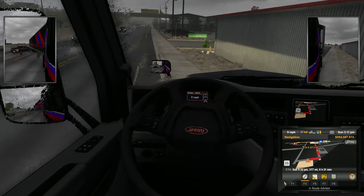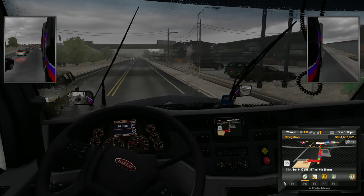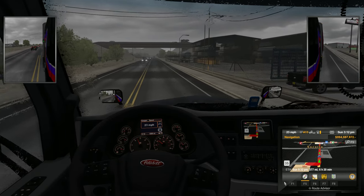Get over here, we can get out. The engine doesn't sound too bad in this truck though.